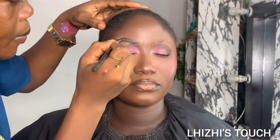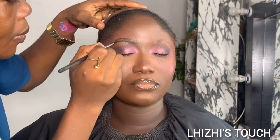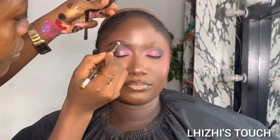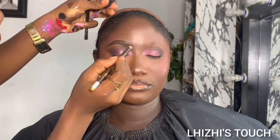I just mixed everything together because she's actually a dark skin client. And so I drew a thin line underneath the brow and another thin line at the top of the brow, and then connected it with the one underneath the brow. And then I went in with my Davis brow pencil in the shade 0.03, and then I filled up the area where she does not really have enough hairs.